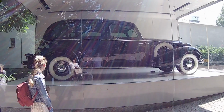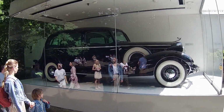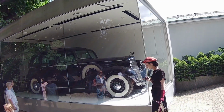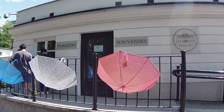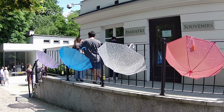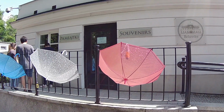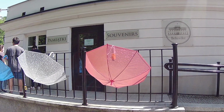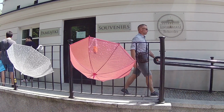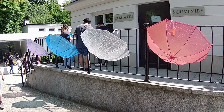So the car belonged to the famous man himself. That's what it's doing here. Whether he lived in Belvedere Palace, whether it was given to him after the war, who knows? A little bit further up the incline of the path from the Cadillac is a souvenir shop, but they're currently on a break around about 2 o'clock in the afternoon, so who knows when they're back and who knows what souvenirs they sell other than colourful umbrellas.